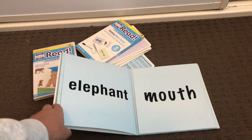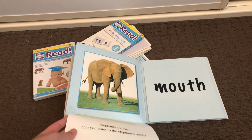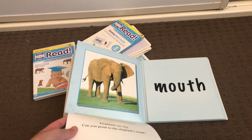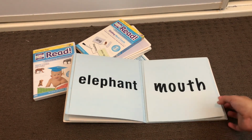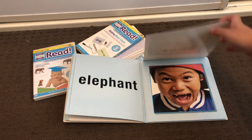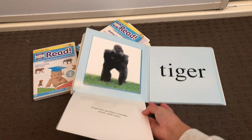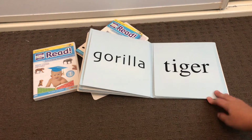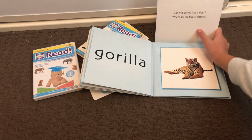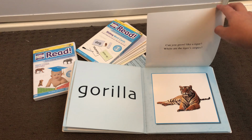Elephant. Elephants are big. Can you point to the elephant's trunk? Mouth. Open your mouth like this. Gorilla. Find the gorilla's mouth, nose, and eyes. Tiger. Can you roll like a tiger? Where are the tiger stripes?